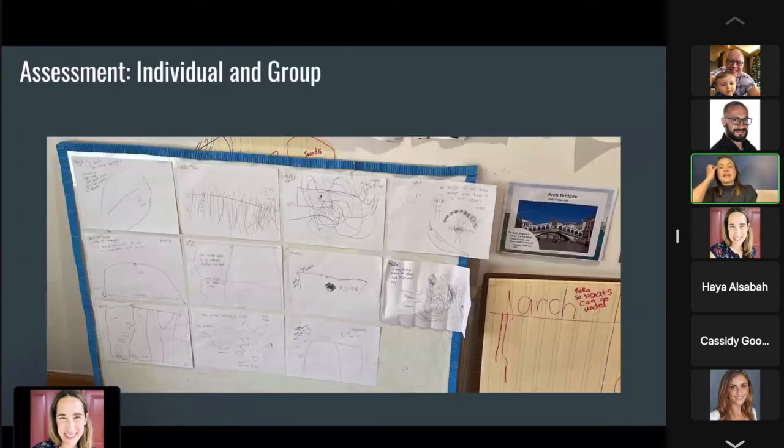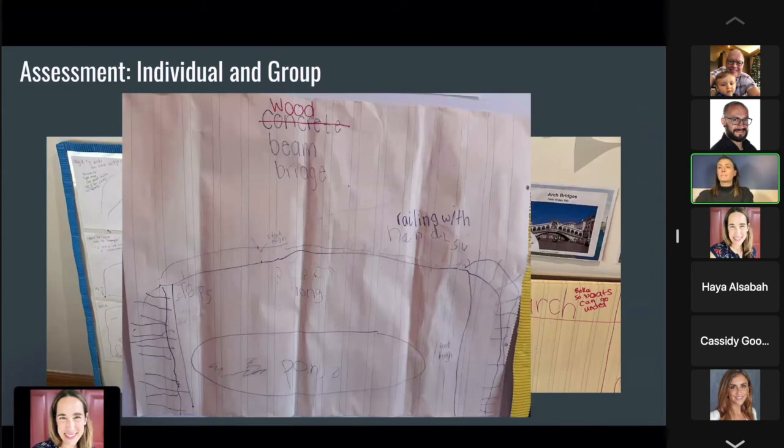And then each of the kids, so again, individual versus group, we had all of their drawings up, and then they had to have a discussion and some voting about which design we were going to use. And this is the design they came up with. So they wanted hand railings, they wanted a beam bridge, and they needed steps up because otherwise they would just be walking in the water, basically. And then how high should the steps be? So these were all decisions that they had to make, and then they drew this collaboratively.